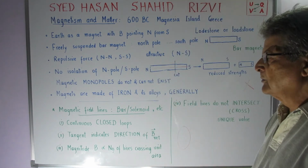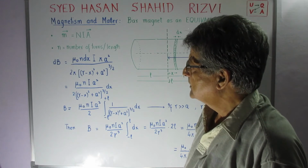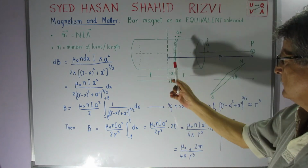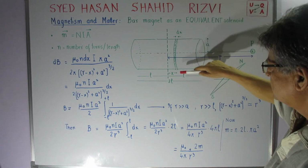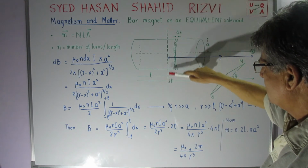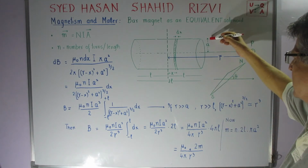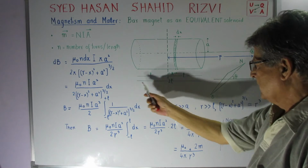The next item which I am going to talk about is the bar magnet and the solenoid compared to each other. So let's discuss a bar magnet as an equivalent solenoid. Okay. So I take a solenoid of length L plus L, which is 2L, and I'm just taking a representative turn of the wire on the solenoid, and I take the middle of the solenoid over here, from where I measure the distance r on the axis of this solenoid. The radius of the solenoid is a. This total length is equal to 2L.